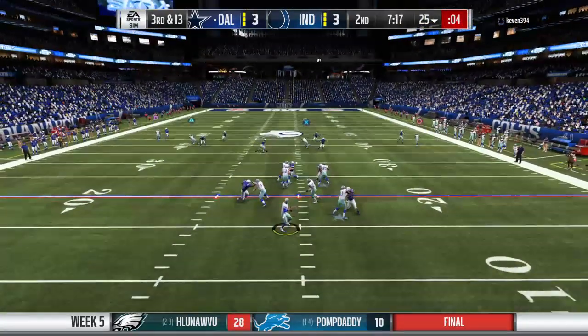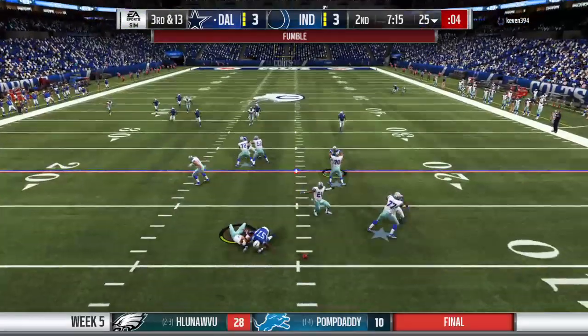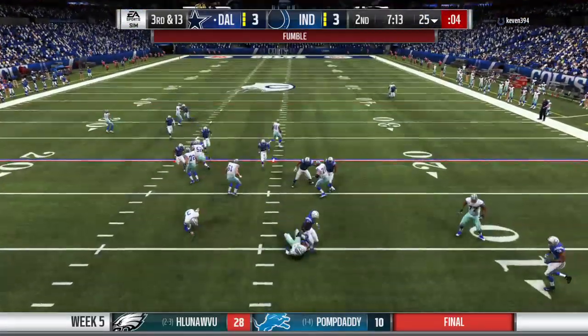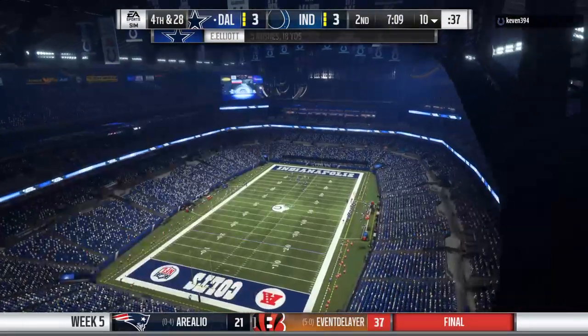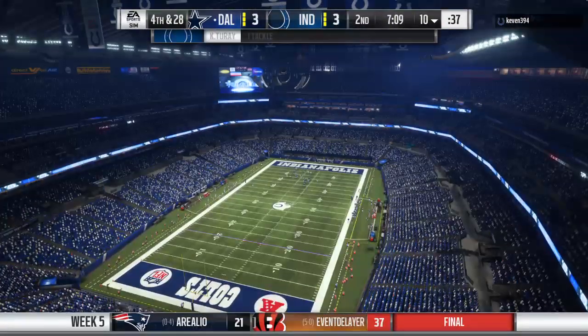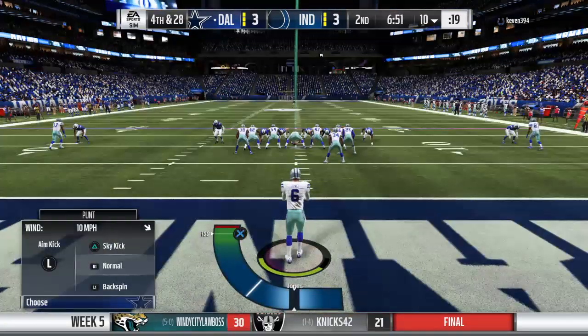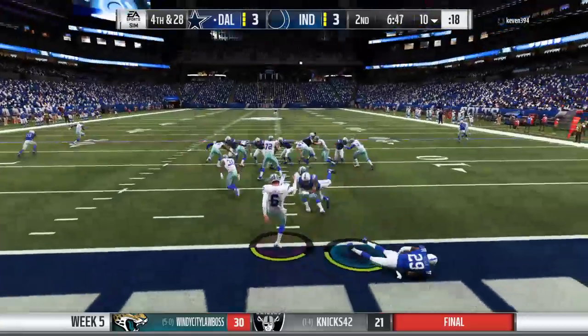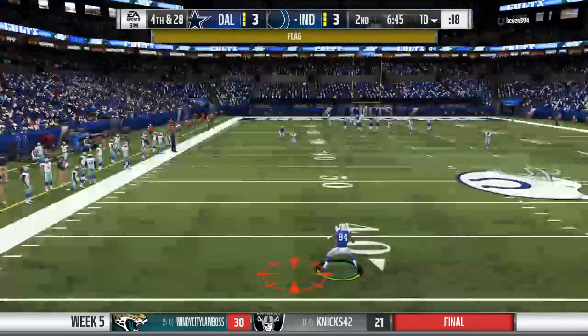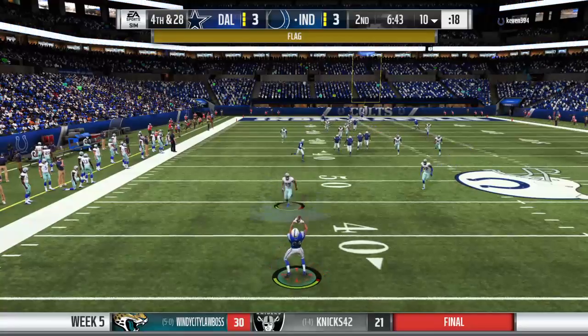Now on 3rd and long, they'll look to throw. Nowhere to go here. He lost the football. Out now comes the Cowboys punter, as his first punt will come from inside his own end zone. Only 2 punts for him last week in the loss as he gets this one away.